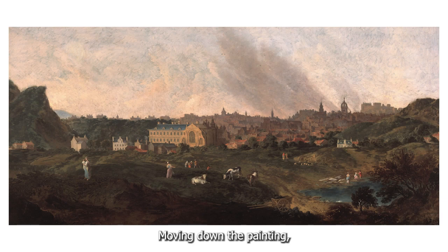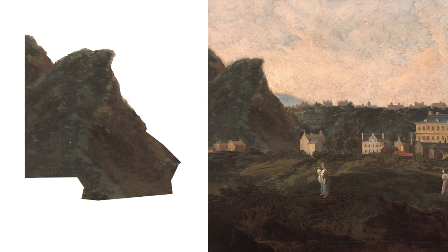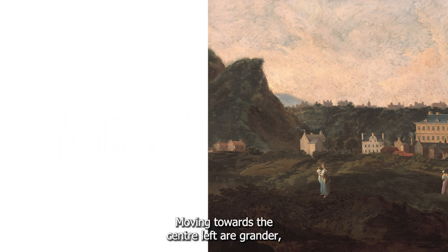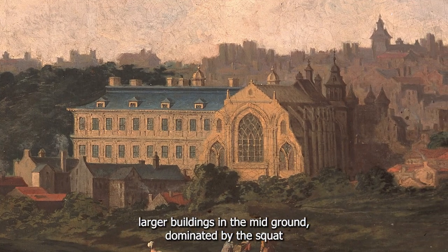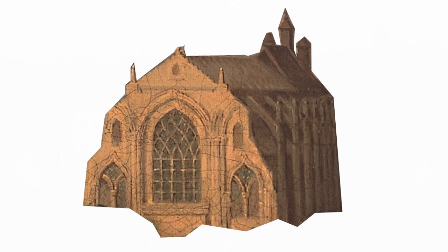Moving down the painting, on the far left is a pointy-topped rocky outcrop covered in green vegetation. Below this are several pale reddish farm buildings with terracotta roofs. Moving towards the centre left are grander, larger buildings in the mid-ground, dominated by the squat form of Holyrood Abbey, which is placed centre left.